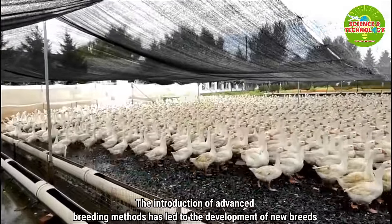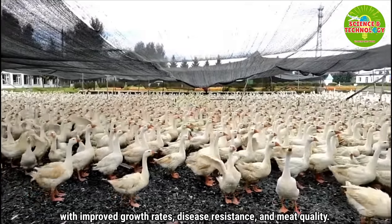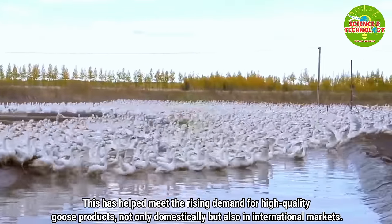The introduction of advanced breeding methods has led to the development of new breeds with improved growth rates, disease resistance, and meat quality. This has helped meet the rising demand for high-quality goose products, not only domestically but also in international markets.